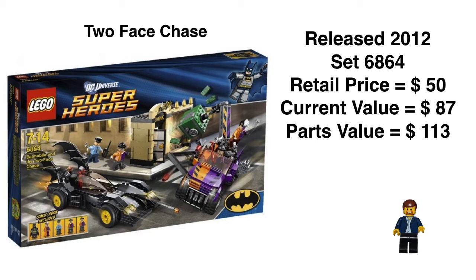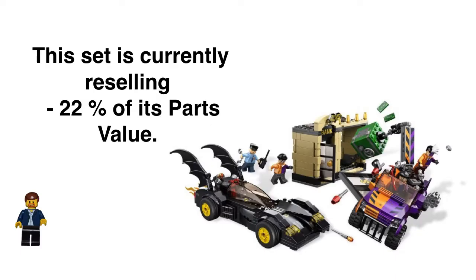on the secondary market. So let's take a look at, we're at minus 22% of its parts value for the Two-Face Chase. This is pretty typical. We've been seeing this in a lot of videos. About 3 years after retirement, it's usually in the negatives, and that's okay. But let's see how that bears out as we look forward.